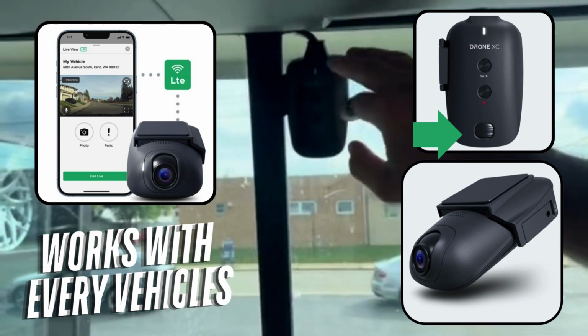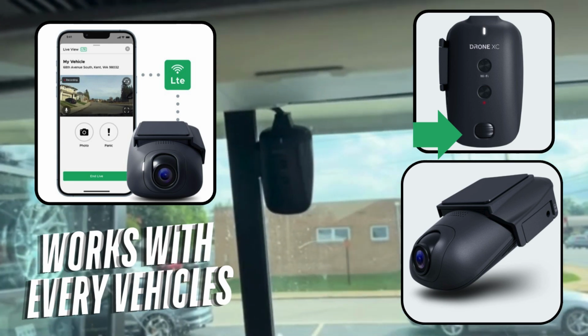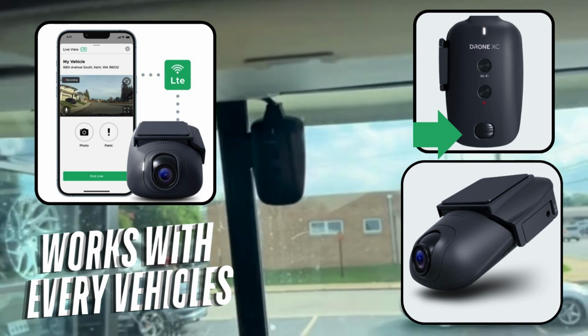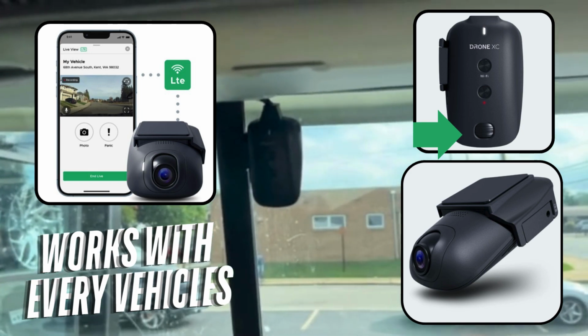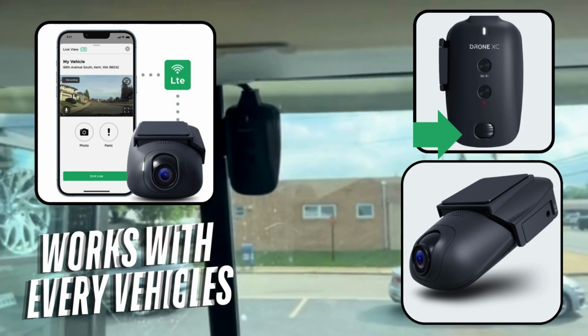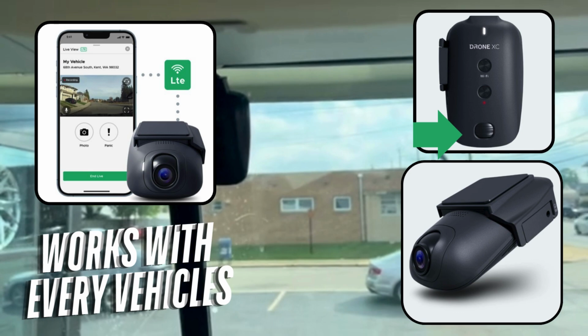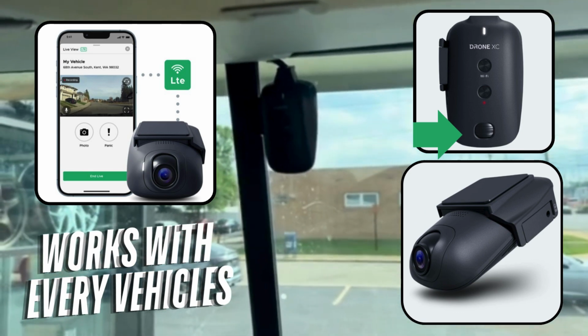This thing actually has tracking as well, so you can locate the vehicle. So if you have a fleet of vehicles or you have a new driver or you're worried about your car getting stolen, you can actually, from the app, locate the vehicle. You can see the speed. You can set up geofences, so anytime a vehicle enters or leaves a premises, it'll notify you on your phone. Ton of features, really cool.